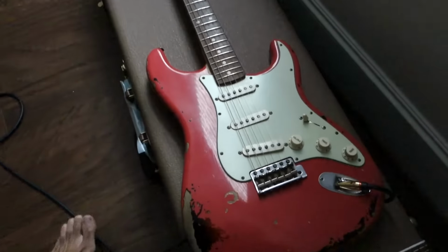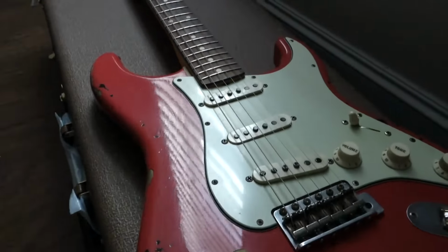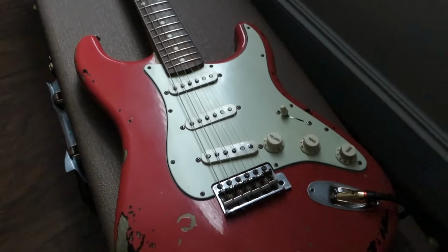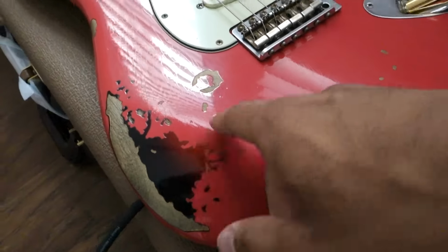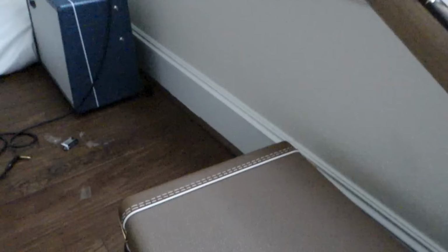Before we get into this vlog, I wanna show you guys one of my recent pickups. This guitar means a ton to me. This is a 1964 Heavy Relic Stratocaster in Fiesta Red. Let me open this so you can get more light. Mint green pick guard. Had an original sunburst color, as you can see. From the custom shop.